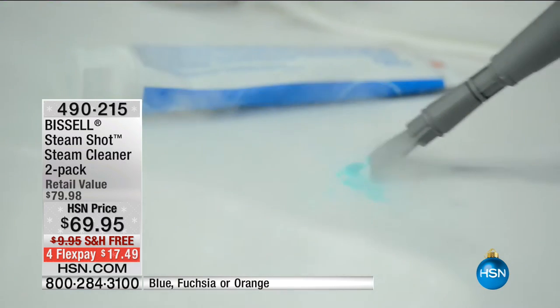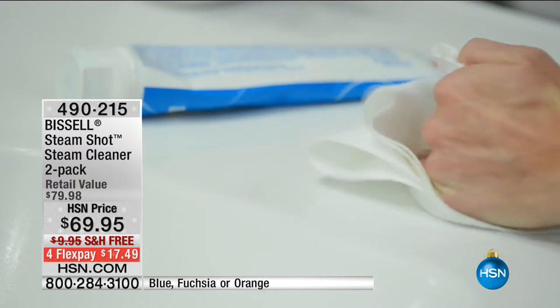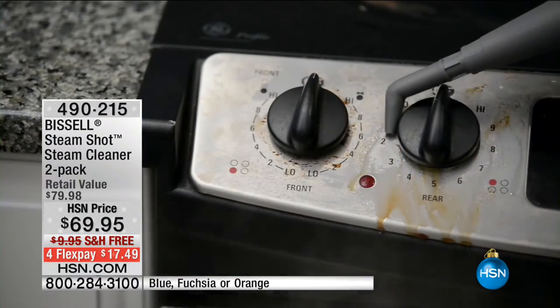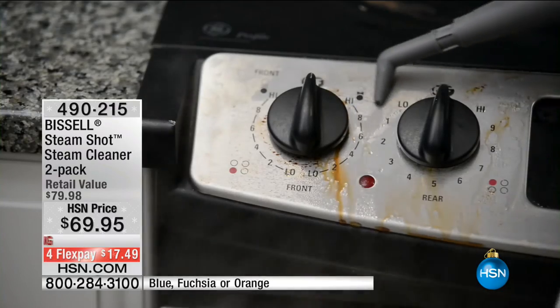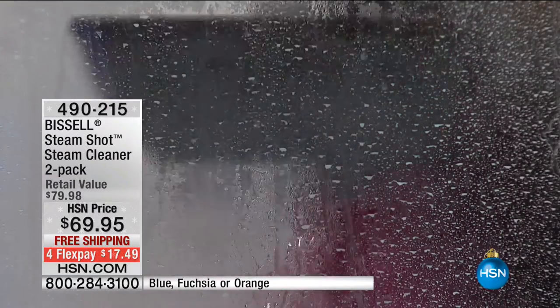Steam and warmth, that's what melts it away. You don't wash your clothes all the time in cold water. You don't wash your hands in cold water. No. You need the heat to break down and melt that stuff away. And if you're doing this on things like the stove or your windows, it's the best cleaner ever.